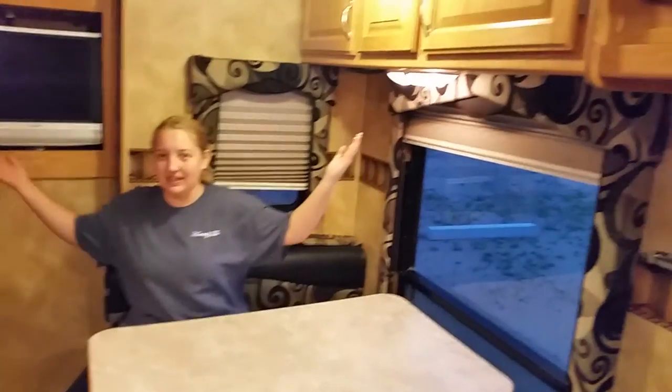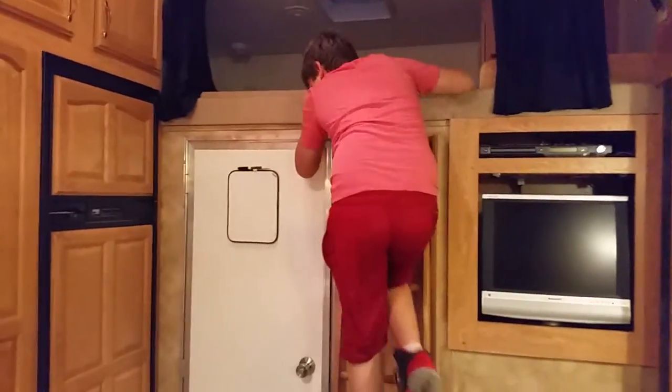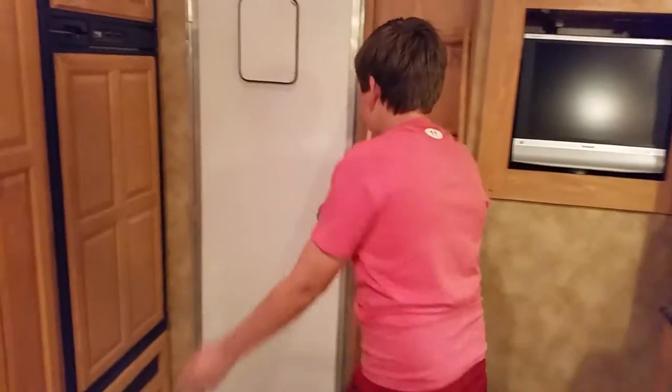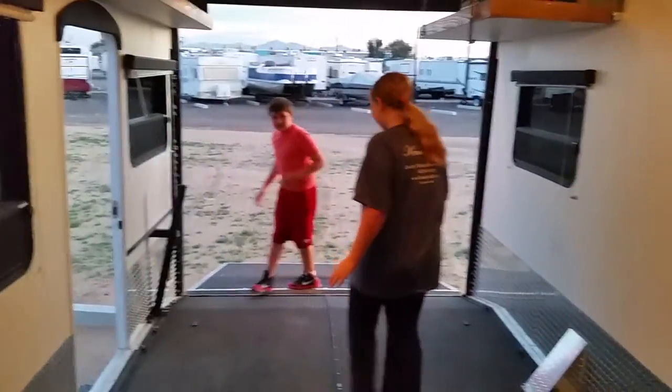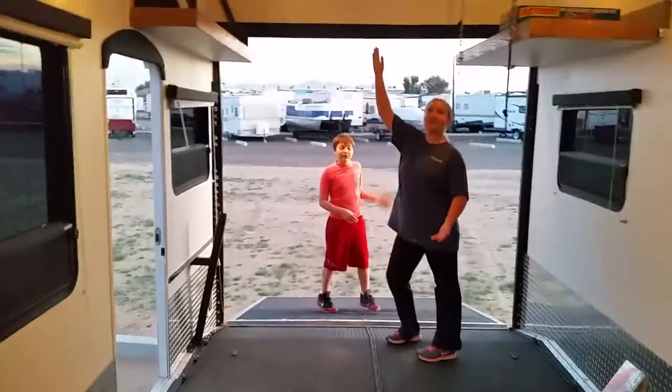Okay, so the garage too. These ceilings are so tall. Alright. Show me the garage. The garage is 14 feet. This is 14 feet.